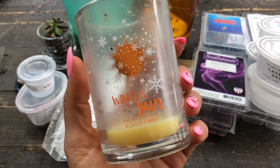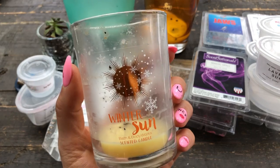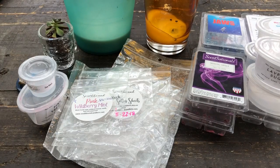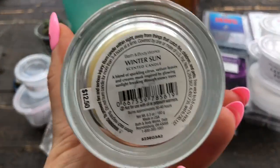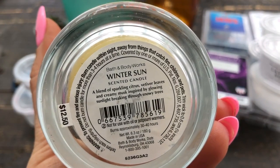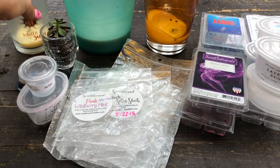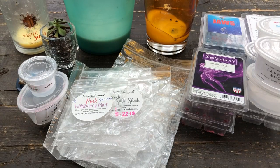I finished Winter Sun from Bath & Body Works. I don't think they ever made this again. I remember people saying this smelled like bug spray. I don't get the bug spray note from it. Here are the scent notes: citrus, vetiver, creamy musk. To me, it just smelled like nothing. It really didn't have a throw at all. I had this in my tiniest bathroom and I couldn't smell it, but whatever, it's over.